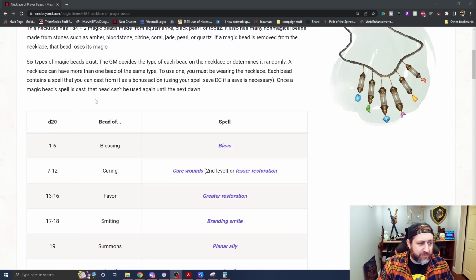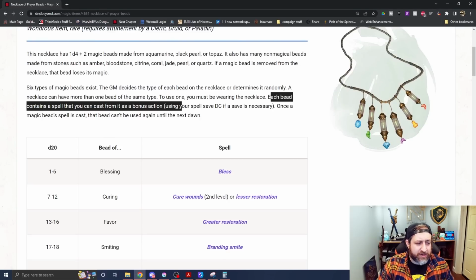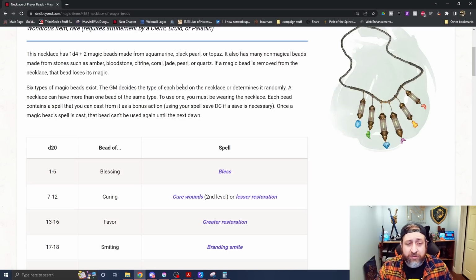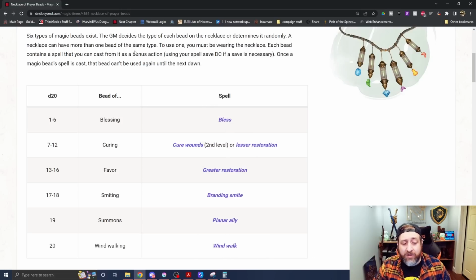The other thing that's pretty unique about it is it says, let's see, each bead contains a spell that you can cast from it as a bonus action. So that also is interesting because it turns a lot of spells that are not bonus actions into bonus actions. So for example, Bless, which we all know is an action to cast, we can, if we roll a 1 to 6 on our bead generation roll, we get a Bless, standard Bless in every aspect, except instead of casting it as an action, it is a bonus action, which is nice because you could bless yourself to give yourself a bonus to the attack roll and then attack with your action.